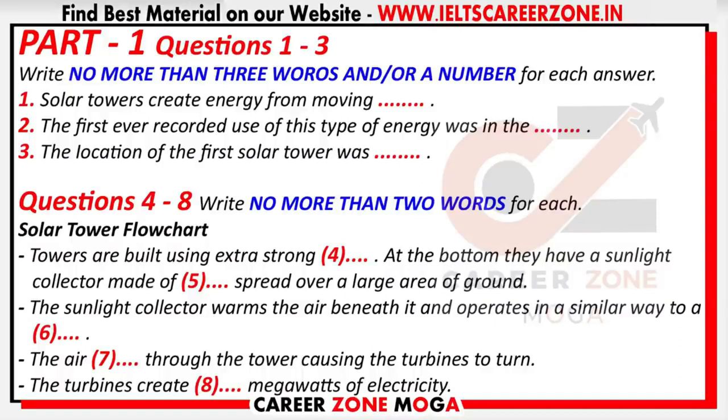Well, I've made a flowchart to help you. Firstly, you have to realize that they are very tall towers. They're constructed out of high-strength concrete, and they can be as high as 1,000 feet. There's one being built in Australia that's 1 kilometer high. Now, all around the base of the tower, they have a sunlight collector, which is basically a large sheet of plastic. It extends out for as much as 7 kilometers, and it is raised off the ground slightly so it heats up the air underneath it.